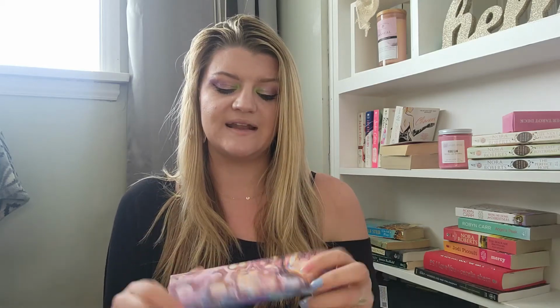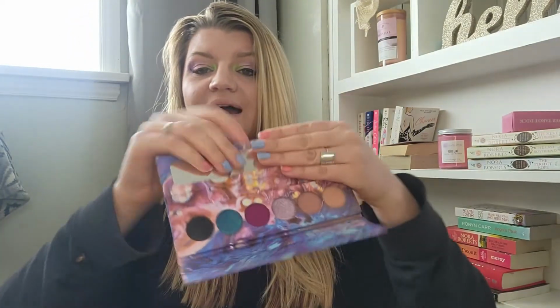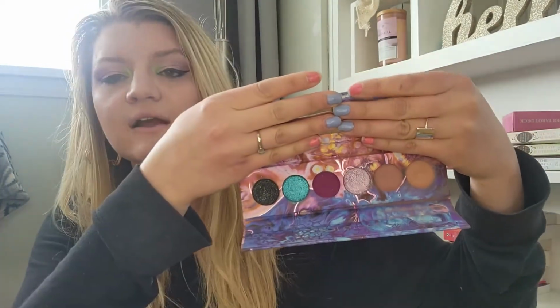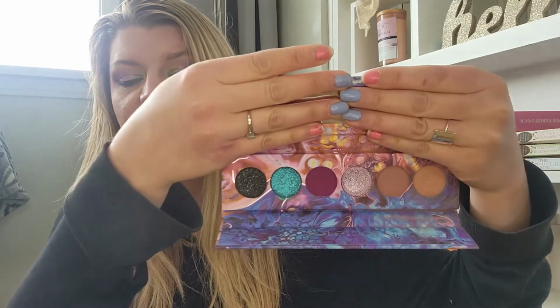And the other prompt that I had rolled in, which was the garden. So one of your prettiest products. So again, that could have been the packaging, it could have been the color or the color story or the embossment or something along those lines. I decided to go with another eyeshadow palette. I know I'm a little bit crazy, but this is my Kaleidos eyeshadow palette, and this is in the Futurism 3 Astro Pink. This is the only one that I have, but look at the packaging. It is so pretty. Again, my goal for rolling any eyeshadow palettes or just eyeshadows in a project in general is going to be 10 uses.